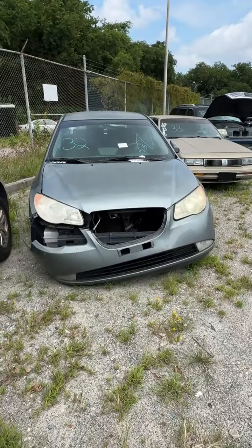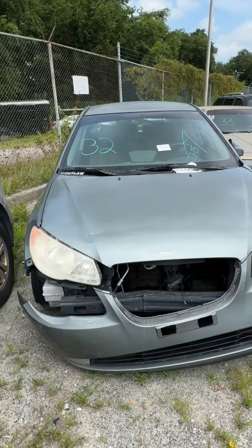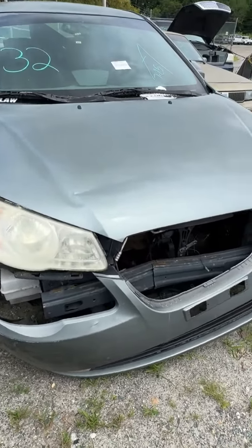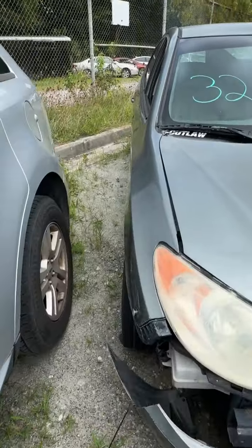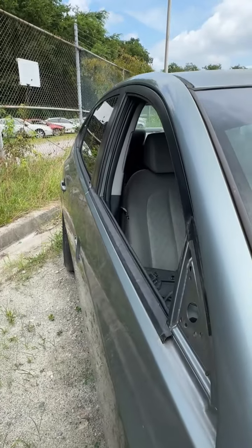Lot number 32, this is going to be a 2010 Hyundai Elantra. No key on this one. Got a cracked windshield. You can see the damage up front right in here. Let's take a look. Door handle is missing. Mirror over here on the side is missing.